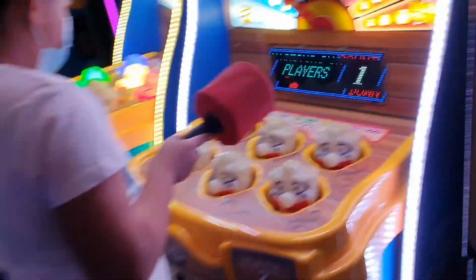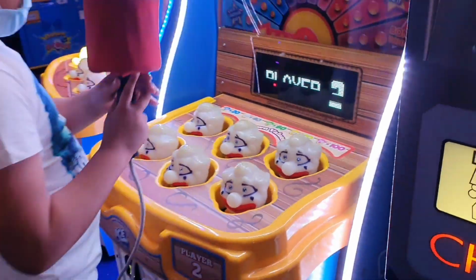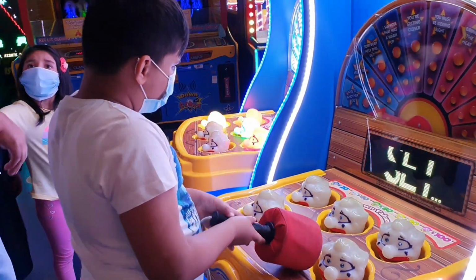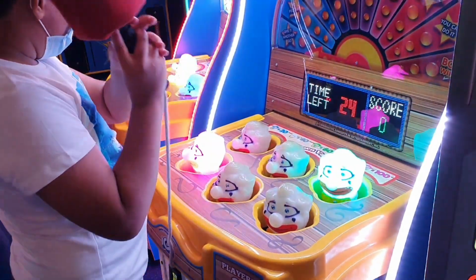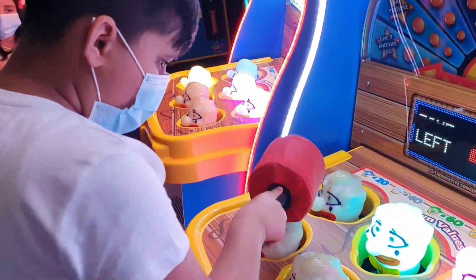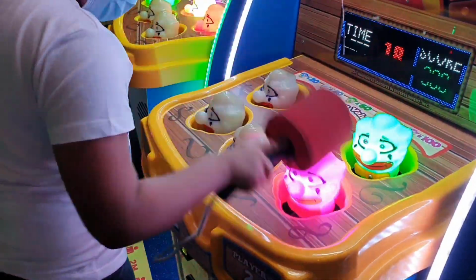Music is not started yet. Countdown. Do it. Go. Ready, set, go. No, don't hit the red clown. Don't hit the red clown.